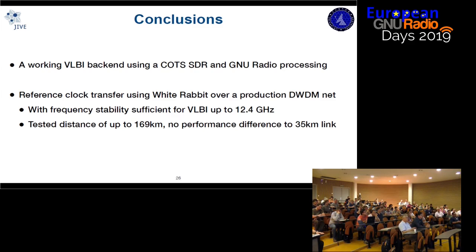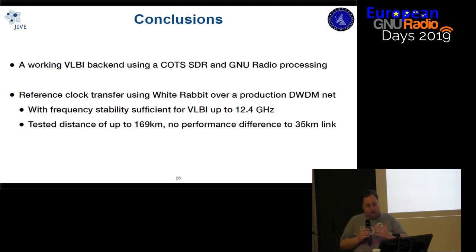And the stability we get is good enough for doing VLBI, and I've calculated it should be good enough up to observing frequencies of about 12.4 gigahertz. And finally, we have not really been able to see a performance difference between a 35-kilometer link and a 169-kilometer link. So it should be possible to support longer links even.